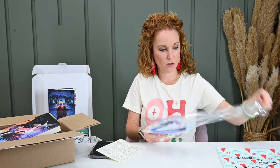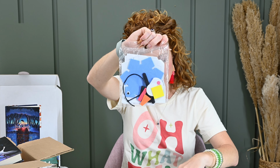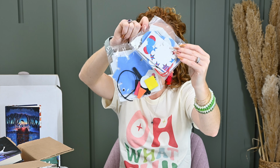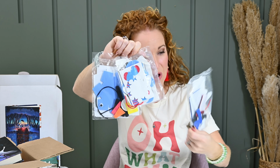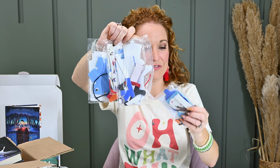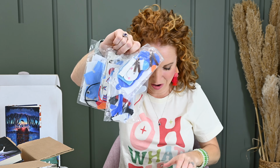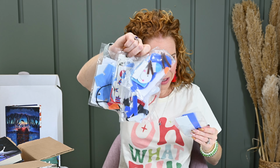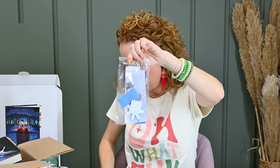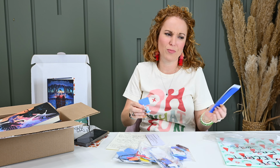Okay, what do we have? We have what looks like a snowflake craft, a snowflake and snowman craft, a foam snowman craft, a winter snowman and stocking craft. Oh, and I can't see what this one is, but I can see that it has snowflakes on it. Let me open this one. A snowman bookmark. How appropriate.